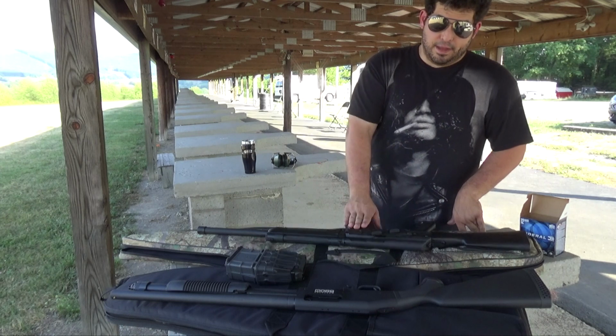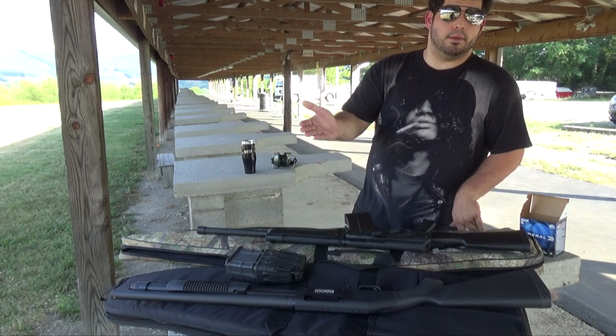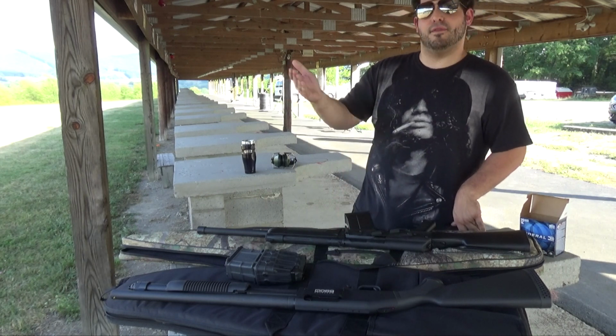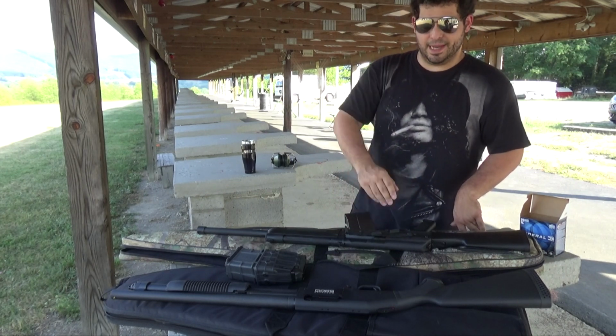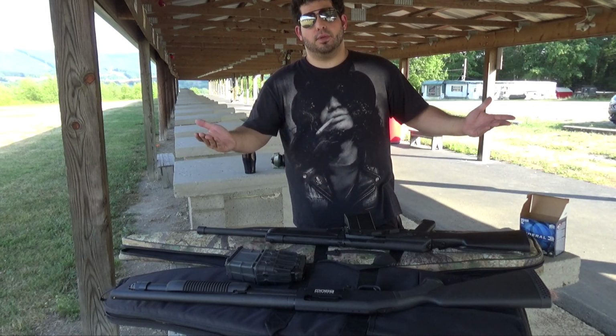I have to say the Saiga family is my favorite of the semi-automatic variety. Whether you're talking about Vepers, Saigas, or the Lynx here, I love these shotguns. So really, you can't go wrong with either one.